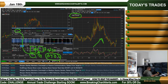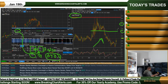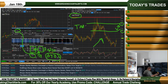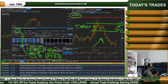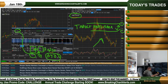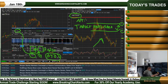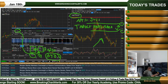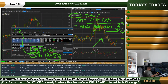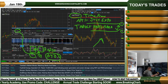Here's the chart for Gilead. And if you could see, we could have an easy target, 72.50, 80. This is going to be the target. This is the target profit area here. So your target profit area is going to be between 72.50 and 80. And what you're going to be looking for is the April to July Expo. Okay, so that's going to be your time frame here.